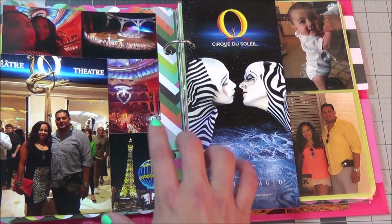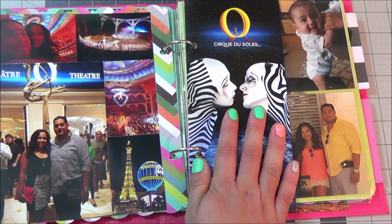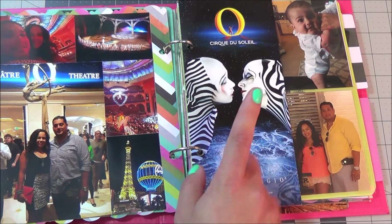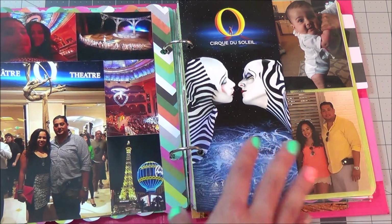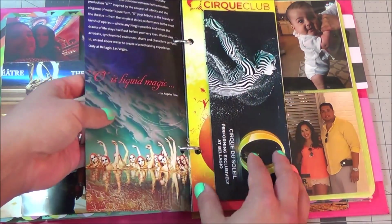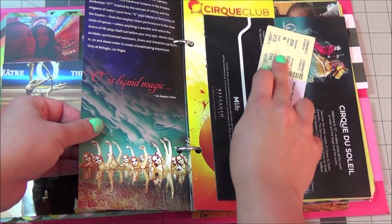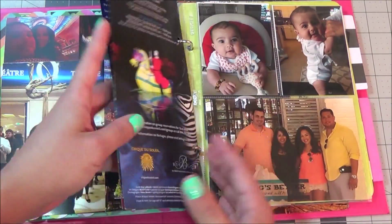We went on Friday night. Miguel took me to, this is like one of the things I had to do, go see a Cirque du Soleil show, and there were like 5 out there. We chose O. O was the one that's done in water, so even more amazing. So that was us after the show, and I kept the pamphlet, and this is how I was able to save the tickets. Those are our tickets in the pamphlet.